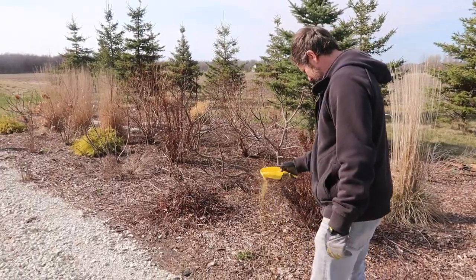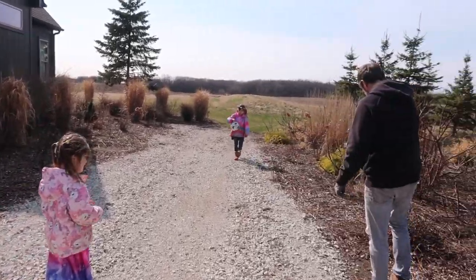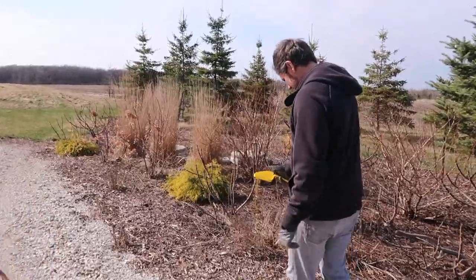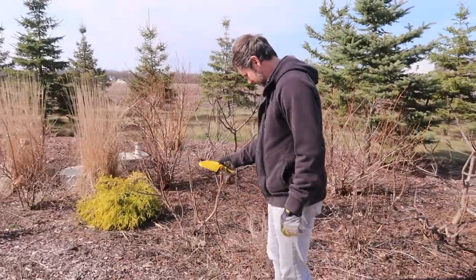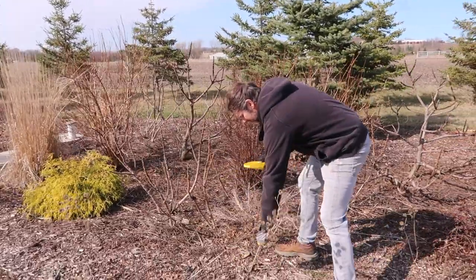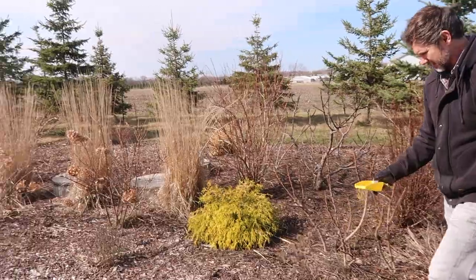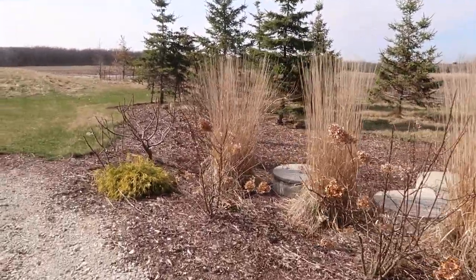We're over in our north side gardens here. It runs along the north side of the house. And we're dropping some preen down to stop a lot of the weed growth from coming in over here. We don't do much over here other than just keep adding more and more perennials and shrubs. We want this to become a natural area that we don't really have to maintain.